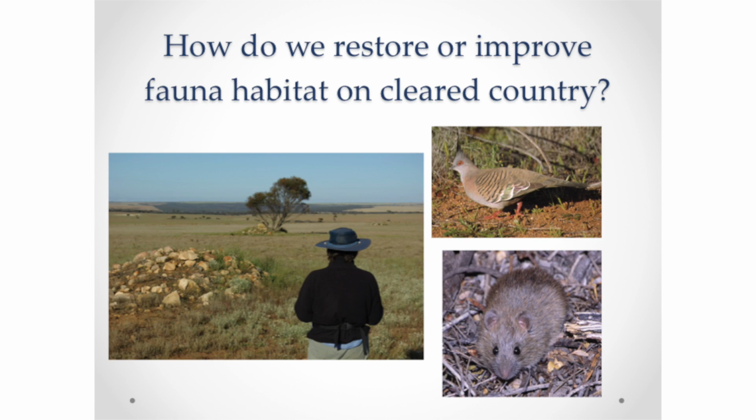So it first started, I think, way back in 2002. So we've been going for a little while now, and the last bits that Bush Heritage were involved in was in 2014. And we've been involved in roughly about 1,300 hectares of restoration out there, which, as Keith showed on his map, is not a lot, but it's very resource intensive, and it'd be great to expand what we're doing. So the big question for me is how do we recreate fauna habitat on that cleared country?